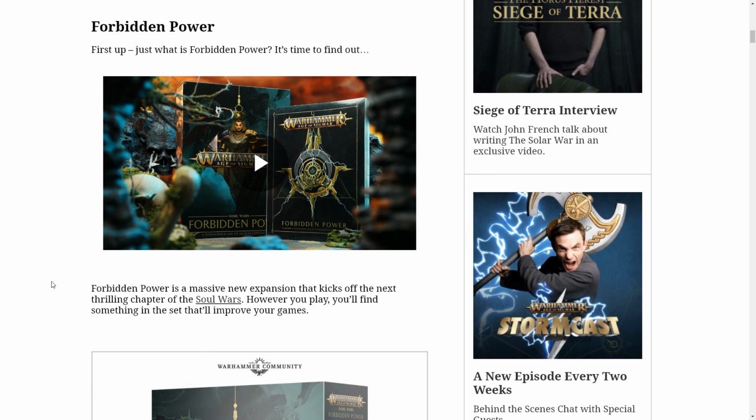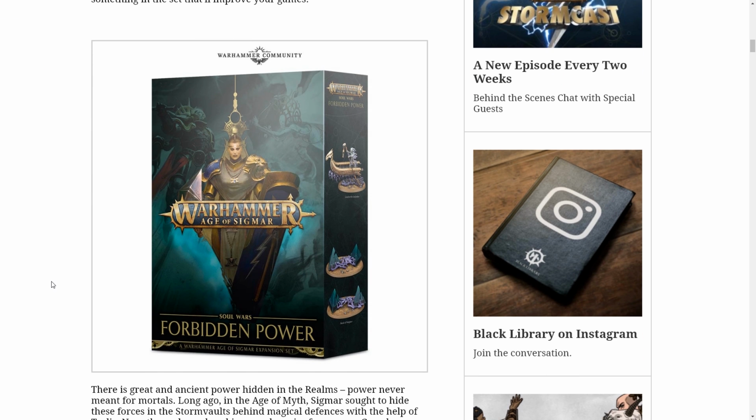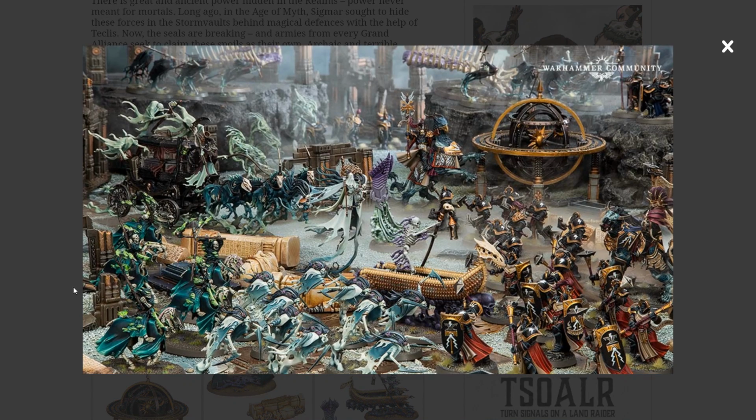So there was the Forbidden Power thing that was announced for Warhammer Age of Sigmar, which is like new endless spells by the look of things that anyone can use, and they actually look pretty cool. I do like this screenshot. It's called a photo, idiot.